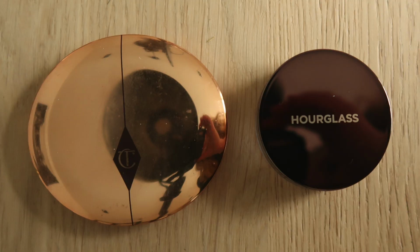For powders, I went from 1 to 2. I did finish off the Charlotte powder that I had in my collection before. I did repurchase that, but then I also bought an advent calendar at the end of this year because I just felt like treating myself, and I thought the advent calendar idea was really nice. I've never bought one before, and I just felt like buying one. Sometimes you just gotta treat yourself. So I did that, and it contained a powder as well.